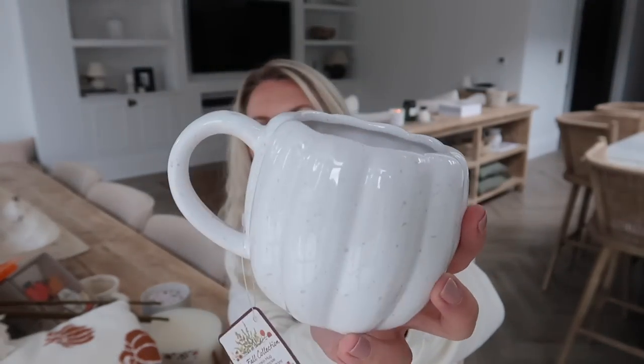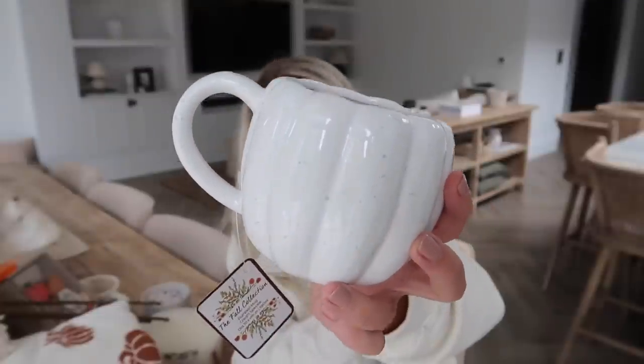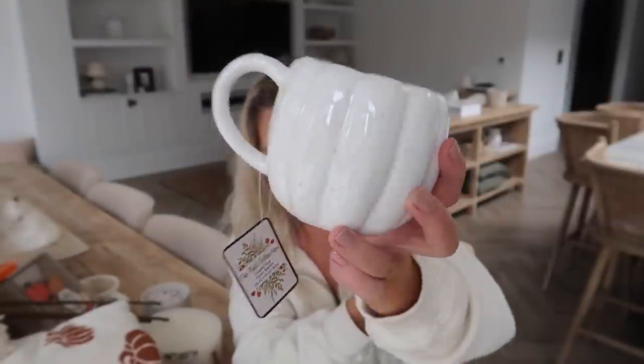I don't know why I got this, maybe because it was so affordable, but I feel like I've already got a pumpkin mug this shape from Matalan from last year. I think, do you know what, I kind of justified my job of doing this and sharing with you some bargains as to why I got this, because it is cheaper than the Matalan one. So the Matalan ones are £5. These ones were only £2.99. So if you want a nice speckled white neutral colored pumpkin mug, then maybe check out the range, because yeah, £2.99 this one was.